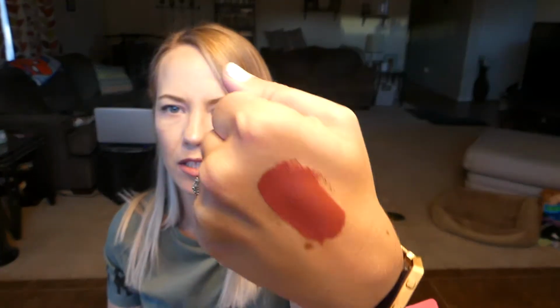I don't know if I want to test this. Okay, I'll go ahead and swatch it. I'm not as into matte as I used to be just because I don't think it's as comfortable, but let's go ahead and see how this feels. Oh, this is not dusty. This is like a darker color, like a berry almost color. It is very pretty. I do like it. So let's see how that dries down, see if it's going to feel uncomfortable, if it's going to dry down super dry. And the value on that is $19.